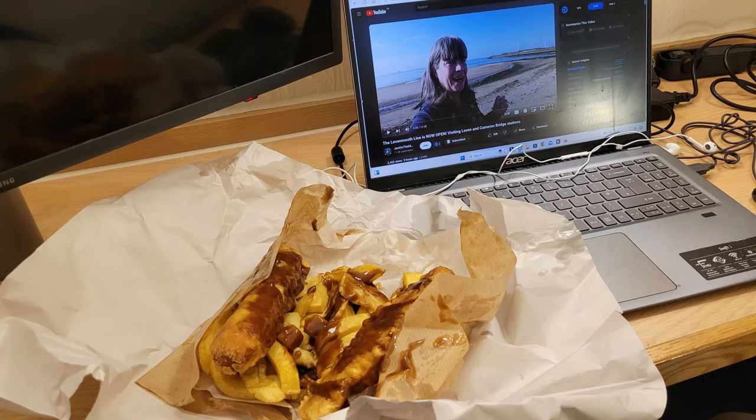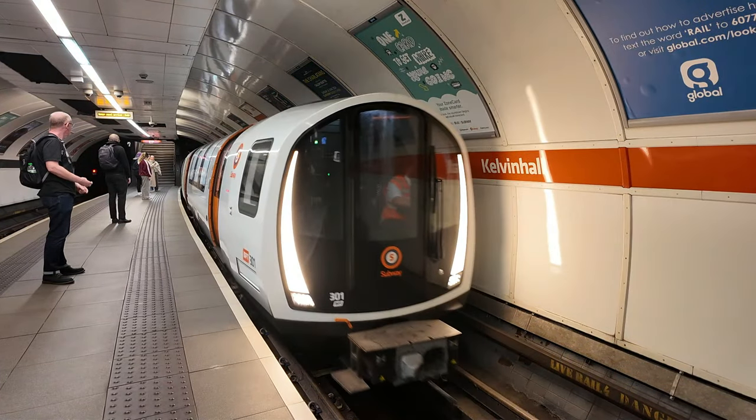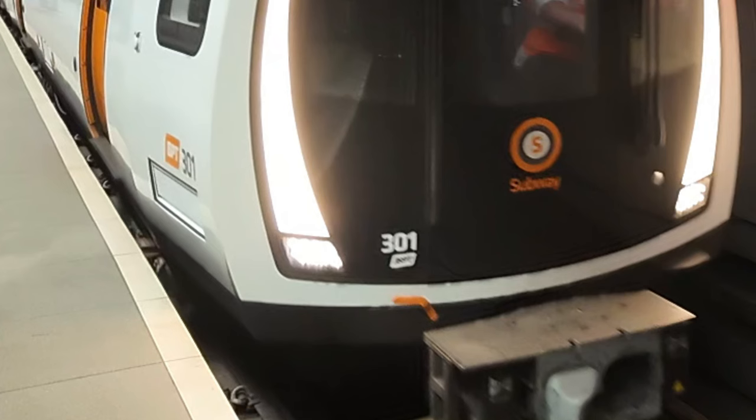Now, I do have some bad news, because the subway train I travelled on from Kelvin Hall to Cowcaddens was number 301, and the subway train I travelled from Cessnock to Kelvin Hall was 301. So in other words, I think I've seen everything on the subway, and the second generation stock is not out. However, I do know where one is. I'm going to head to Partick right now.